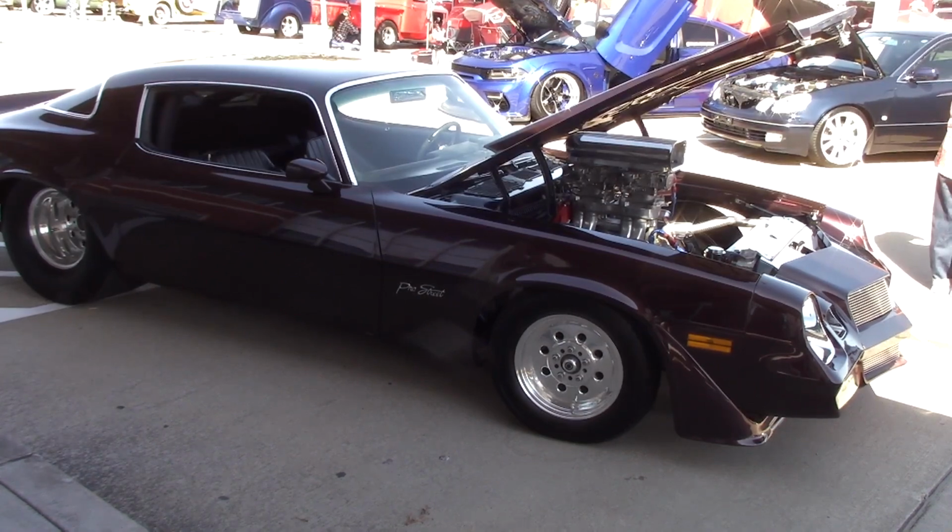No, that's what started the whole thing. I bought the rear end at a swap meet. I got to start somewhere, so I bought the rear end, cut down right with the gears in it. It's got new 456 gears in it. And what kind of transmission does it have? It's got a 700 R4 behind it.